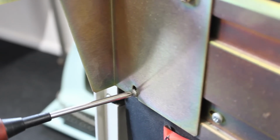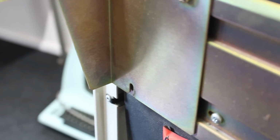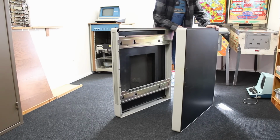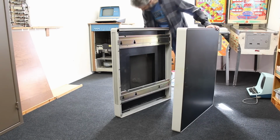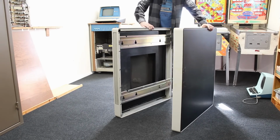And the two side panels are actually connected to each other. So if I just remove the screw and then push up on the connection piece here, it actually pops right out. And that'll allow me to move the side panels just out of the way for now.